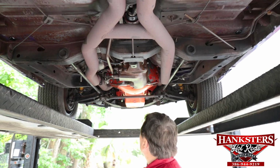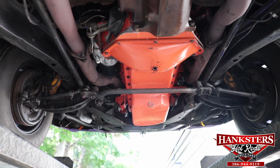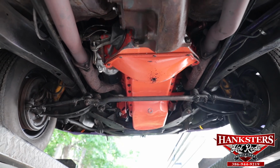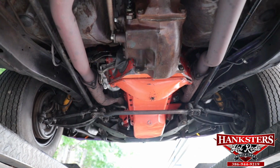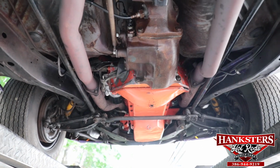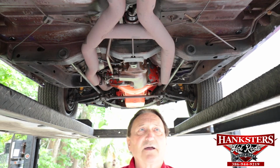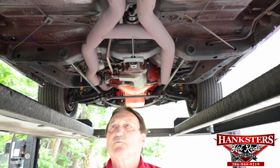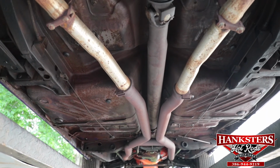4-speed Mopar tranny. You can see the engine is still the original factory Hemi orange paint on it. Some chip marks off the paint on the bell housing shroud on the bottom, but it's still original paint. The car halfway back through it, going on to the rear floorboards, is all original. There's nothing to say other than it's the original 1971.